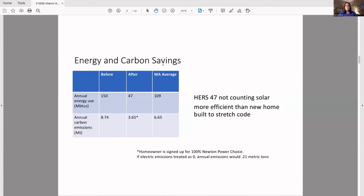I've shown the before, the after, as well as the Massachusetts average, although the Massachusetts average numbers are a little old at this point. I haven't updated those for a few years. So take those with a little bit of a grain of salt. But you see really tremendous savings in this project.